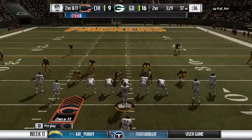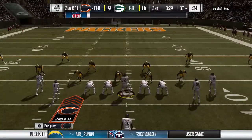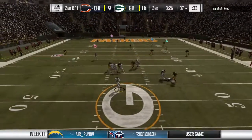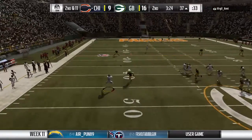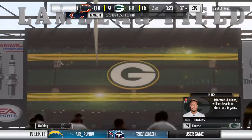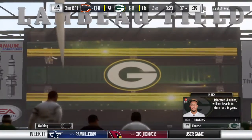A loss of a yard there to start out. That leads to a 2nd and 11. Off the play fake, he'll look to throw. Buying time to his left. His throw incomplete.